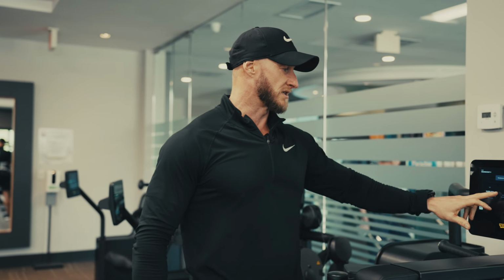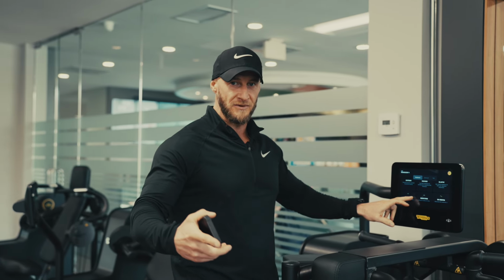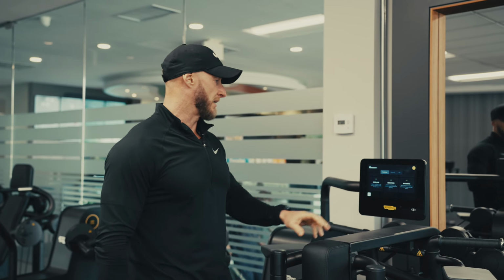Now I'm gonna jump on one of the machines and I'm gonna show you what the isotonic machine looks like and the isotonic resistance profile and how it challenges you, how it gamifies it, and how it changes your actual tempo.